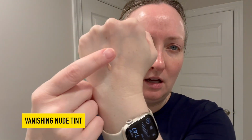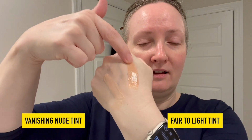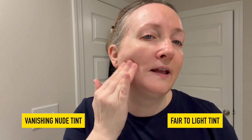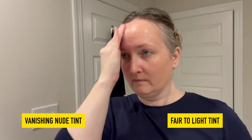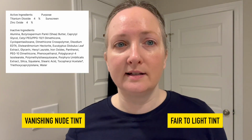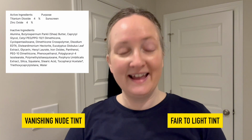It's gonna depend on what your skin type is as to how matte it is. I do think that this would be too drying for those of you who have very dry skin. It is a mineral-based UV filters sunscreen with titanium dioxide at 4% and zinc oxide at 4%. It's also fragrance-free and has a lotiony, thick lotiony texture, but dries down to a weightless feel on the skin.